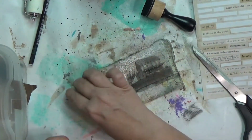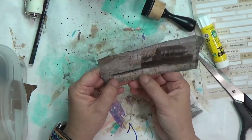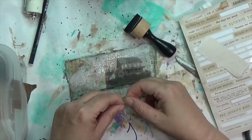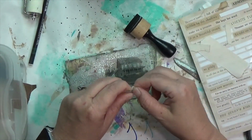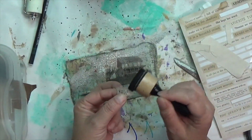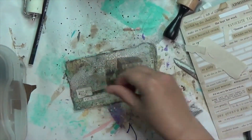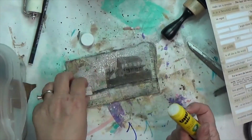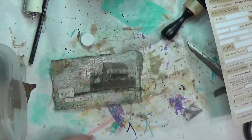So I stick that down and I start looking at it, and I really felt like it was incomplete. So I took a piece of some of my scrap paper to my typewriter and wrote, love will always fill. And then, yeah, our house. So I'm inking the edges of that. I've torn it to give it a little bit of interest. And I will use the Uhu glue stick to put it down.